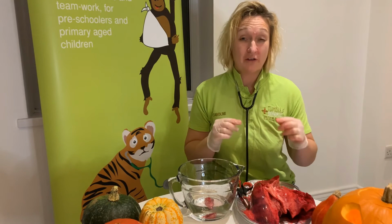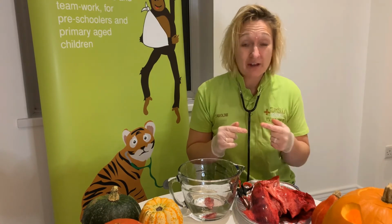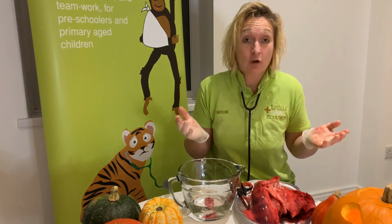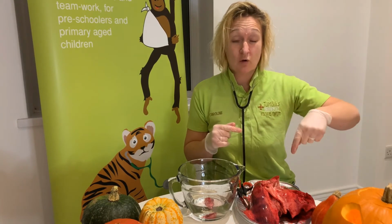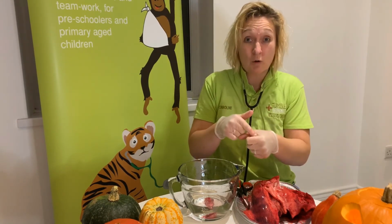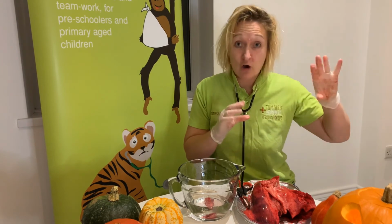Once the oxygen has passed over into our blood, it travels to our heart. So it enters the left side of our heart by a vein called a pulmonary vein. And then that blood, which is full of oxygen, goes out of the left side of our heart through a big tube called the aorta. It's an artery, and it takes it all around our body and gives all of our body oxygen, okay?